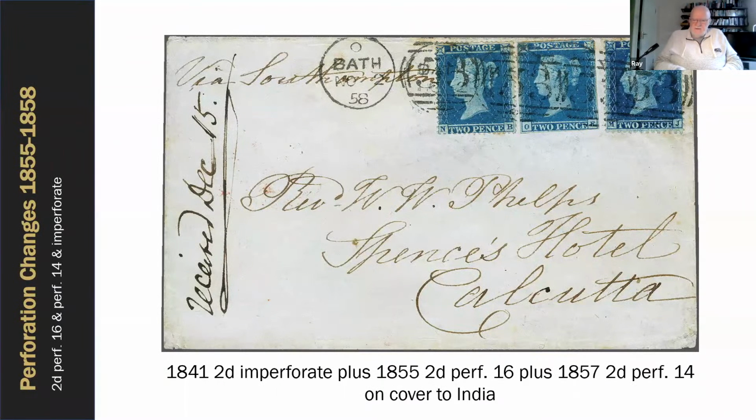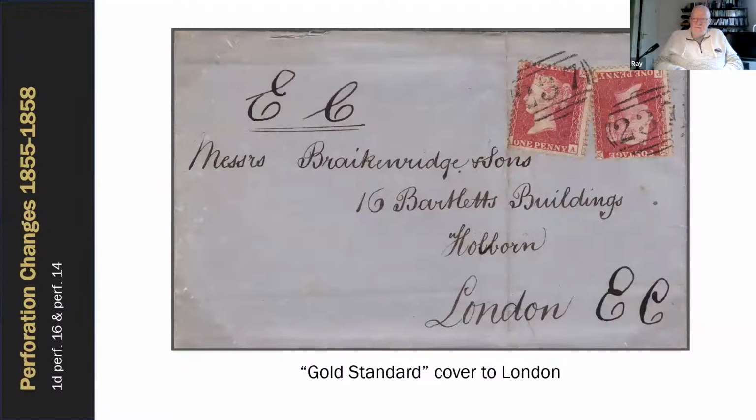So to put this cover into context, there are only 8 other tuppenny blue covers with a mixture of Perf 16 and Perf 14 stamps. This one just has that slight added bonus of the imperforate. So, well, when everybody had just got used to Perf 14 as the new standard, Perf 16 made an unexpected comeback in 1857-58.